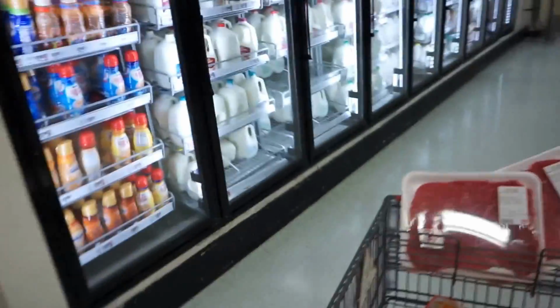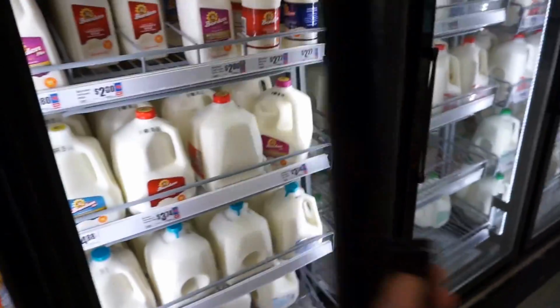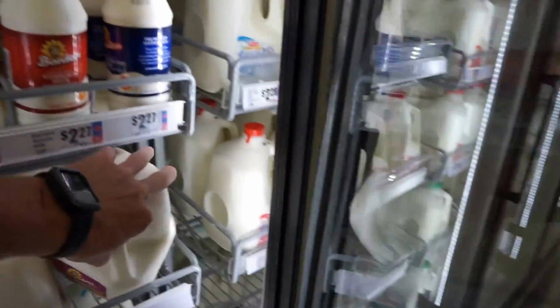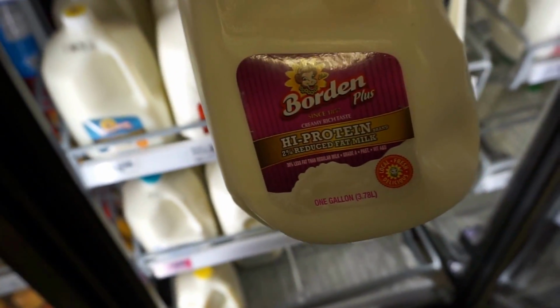And then next, I'm going to come over here and I love this stuff. Reduced fat, high protein milk. And so I love this stuff. This is great. Next, I'm gonna go get some yogurt and some protein bars, and then we'll be good to go.